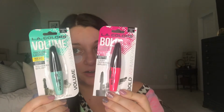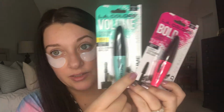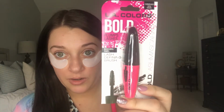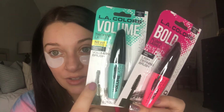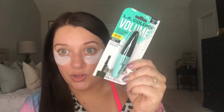For mascara, again, I got 2. Couldn't decide. They had different ones that do different things, but they're both LA Colors. This one says volume. This one says bold. I like to look at the brush, the wand, because I'm really picky in particular about my wand. So I wanted to go with this bold one, and I looked at the wand and it looked like a good fluffy wand. But then I saw this one that says volume, but the wand looks like the wand of my favorite mascara, the Too Faced.